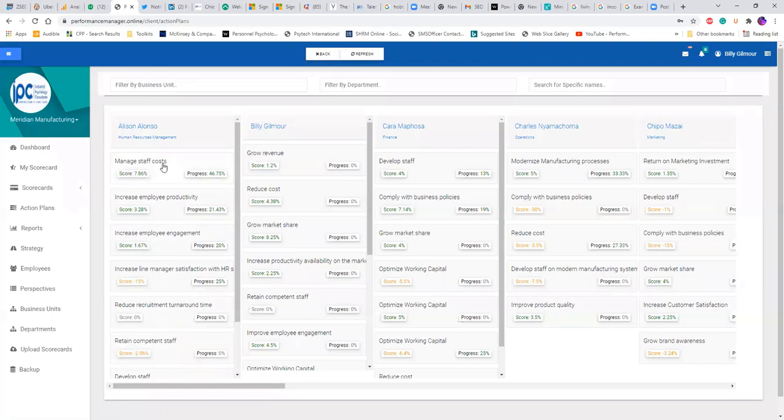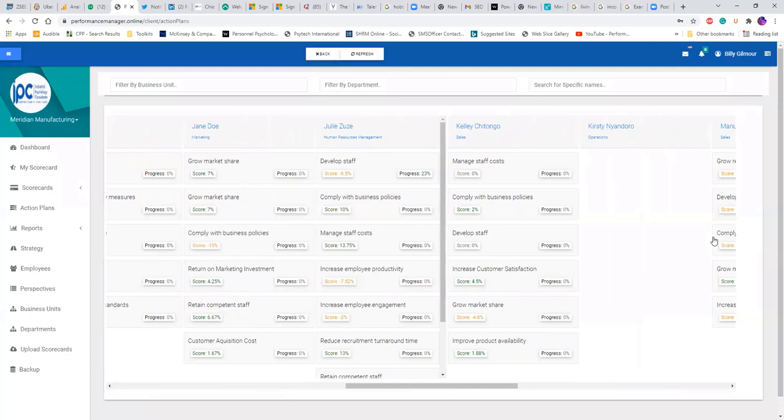For example, if you go to the staff costs, managed staff costs, we're doing very well on 7.86. On progress on our action plans to address issues to do with staff costs, we're on 46.75. I will click there and show you what it means. Then when it comes to increased employee productivity, the performance score is 3.28. Our progress in addressing that is only on 20.43. So you can see progress across all these people at a glance. You can see these are all the people that are in there.